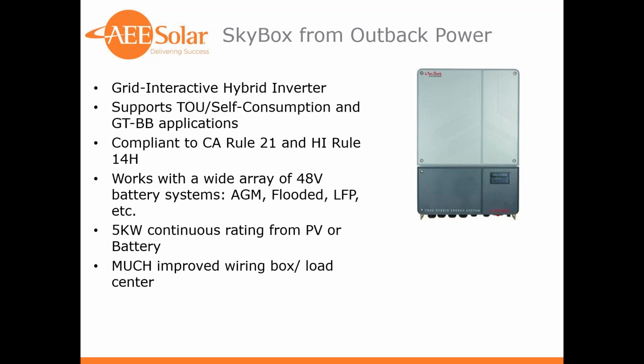Other similar hybrid inverters out there are going to be the SolarEdge Storage product. We're starting to see some products from folks like Delta and Huawei being discussed and presented at SPI. Have yet to see any of those solutions hit the market. So for now, it's a pretty small universe in terms of capable hybrid inverters.